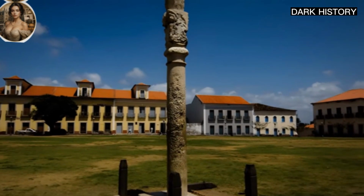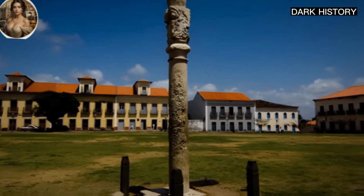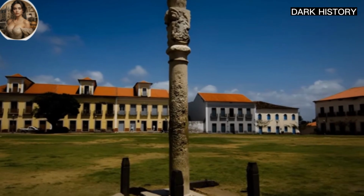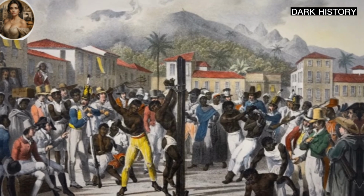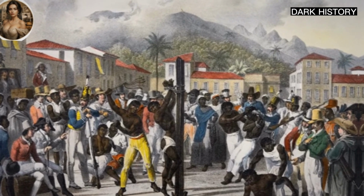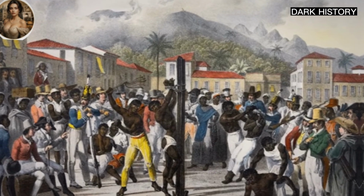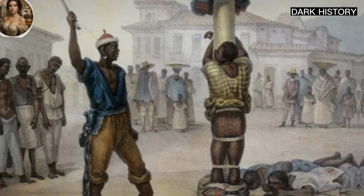Days turned into weeks. Sometimes weeks became months. The body slowly decomposed where everyone could see it. Its purpose was simple: fear. Throughout parts of the Caribbean, enslaved people accused of rebellion were sometimes displayed this way after execution. The message was directed at those still alive. Every captive passing beneath that hanging cage understood exactly what rebellion might cost.